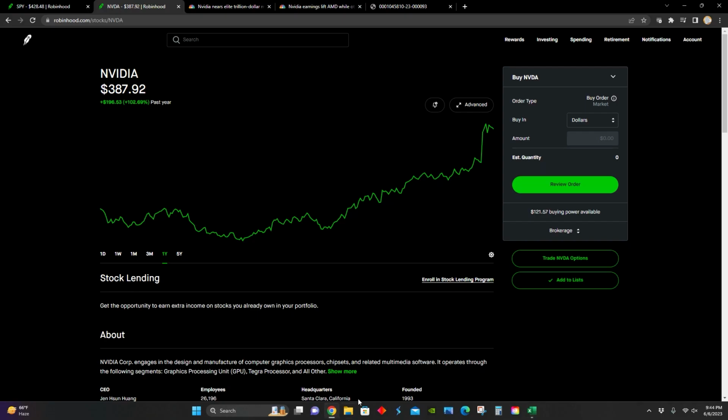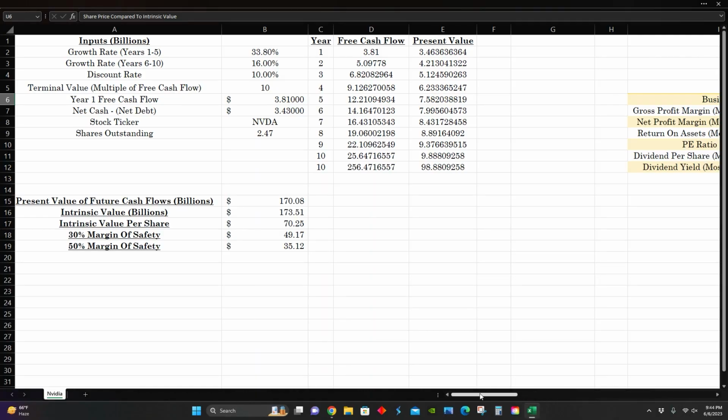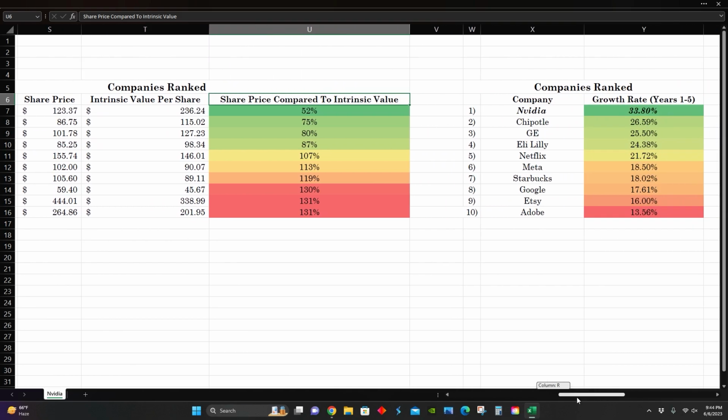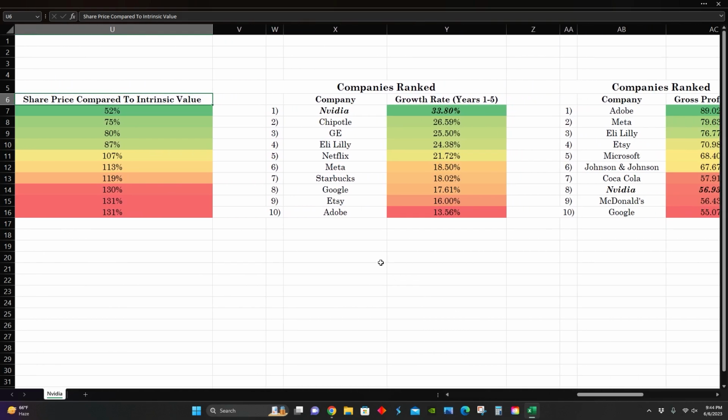It's 70, and they're trading at around almost $400 per share. So that is definitely a bit of an overprice compared to the other companies we've looked at. So far, Google, Alibaba, GE, and Etsy are the only companies we've looked at that are trading below intrinsic value per share. For growth rate, Nvidia actually shoots to the top of the list with their 33% estimated growth rate from Yahoo Finance. That pushed Chipotle out of the first place spot, which was our previous first place holder with 26%.